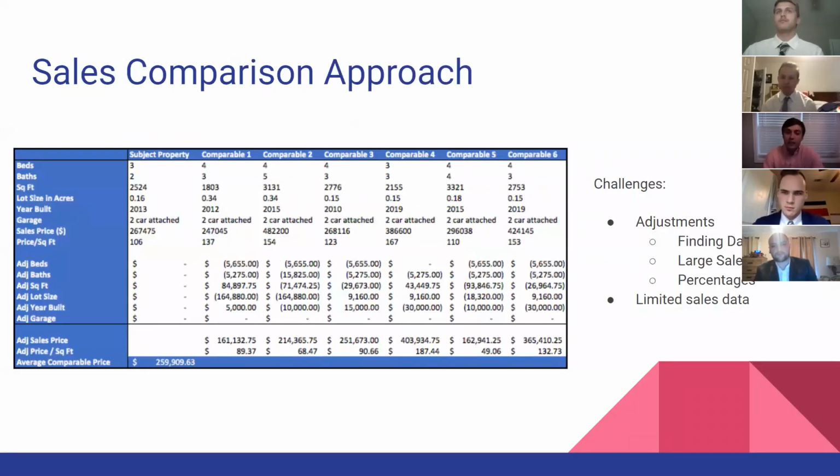Hey, I'm Anthony Sanders. So we made 6 adjustments to our comparables. They were bedrooms, bathrooms, square footage, lot size, year built, and garage. To do this, we used Zillow recently sold data. For bedrooms, we took houses with different amounts of bedrooms, with the same amount of bathrooms, and found a difference. One thing we did use to weed out anything that could skew our data was percentages of each difference, the average of the difference.